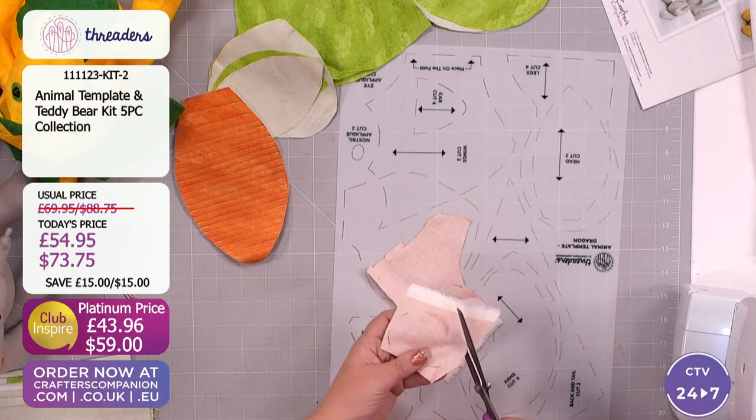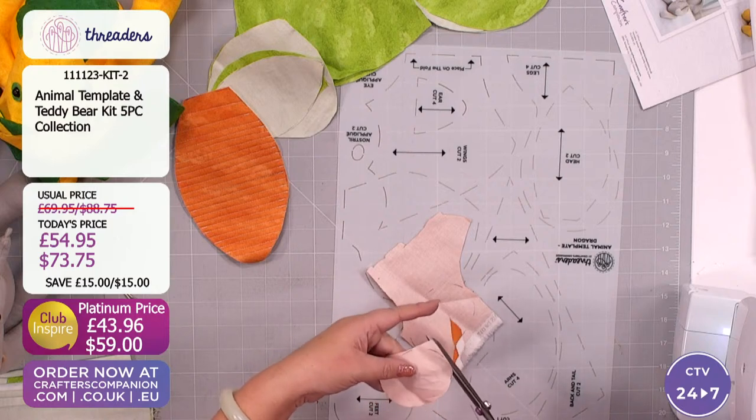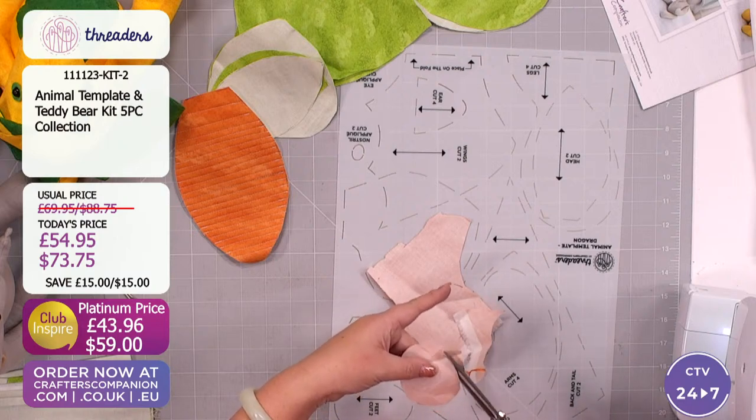Right, we're going to cut around here. So you can see I'm doing them very smooth around these curves, like that. And they're going to form his little pads on his feet.